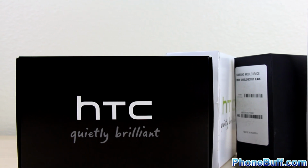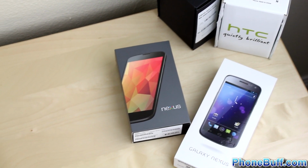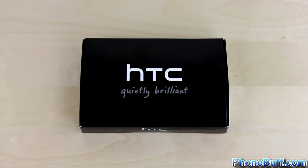Well, it's not a Nexus, at least not technically. These four here are your actual Nexus devices, or should I say Nexi. So again, what's inside of this box? Well, like we do on the channel every now and then, let's do an unboxing and find out.